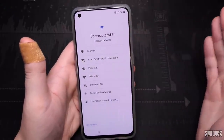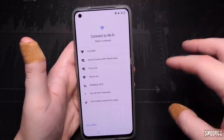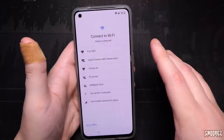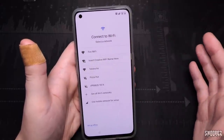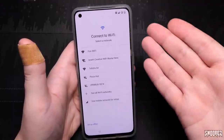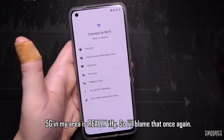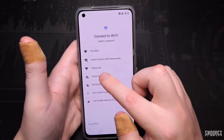which is a bit strange because the OnePlus 9 Pro didn't pick up 5G where I am. The OnePlus Nord N10 picked up 5G, and this picks up 5G. So I'm not too sure what was going on there. As I said, I've used the same Telstra SIM card in each OnePlus device, so a bit strange that we do have 5G. I mean, I'm not complaining, that's really good, but it's just the more expensive phone didn't have 5G here. But I'll go ahead and connect to Wi-Fi while I'm here.